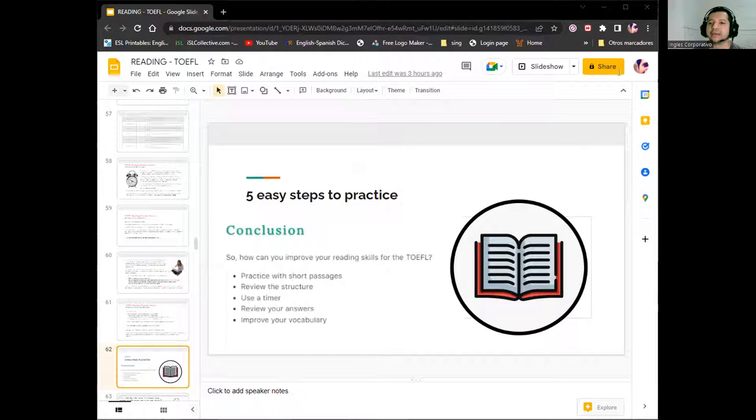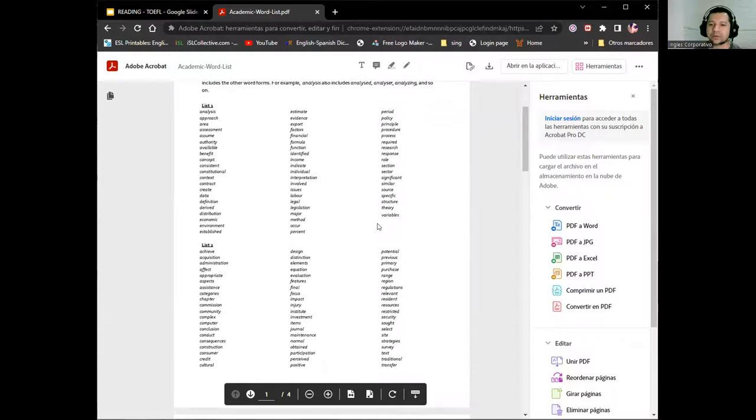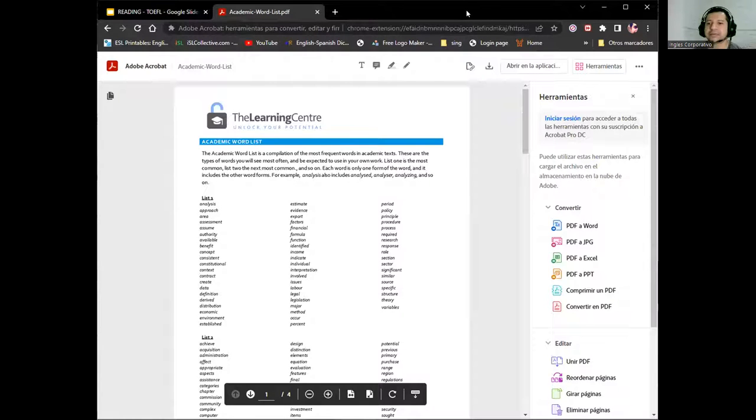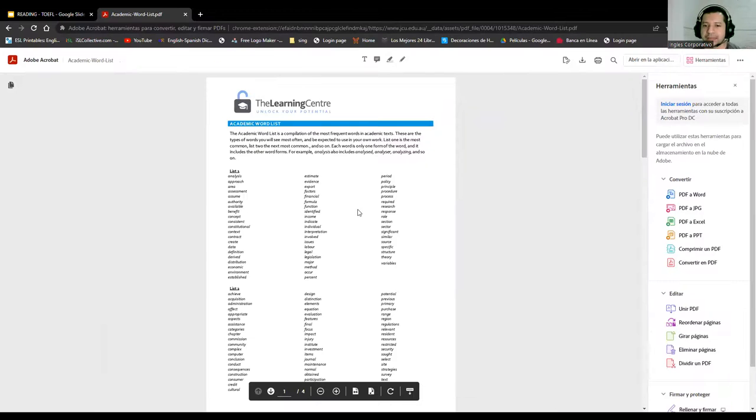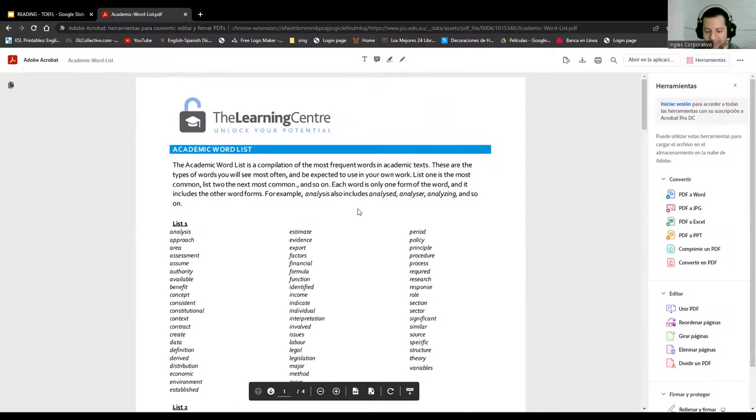And you will be able to study, right? If you have time, you will be able to review it. So this is the academic word list. I will send this to the group. And as you can see here, these are just words. The academic word list is a compilation of the most frequent words in academic tests, because TOEFL is for an academic objective, right? If you want to study or if you want to graduate from the university, you take the TOEFL.